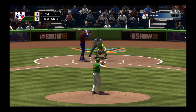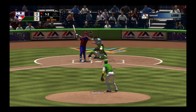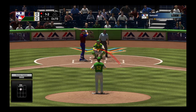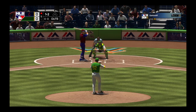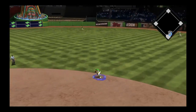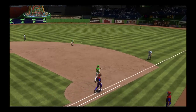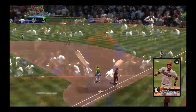A 1-1. He swung on and missed, and that's strike two. Hard hit ball to second. Betts is up with it. And the fifth inning will start with a ground out, one away.